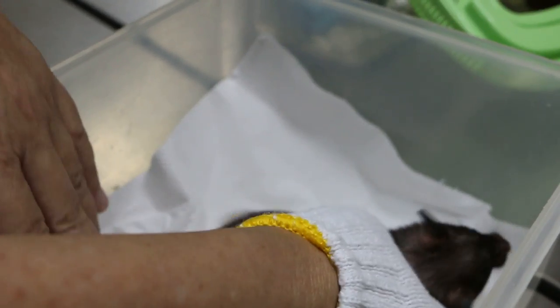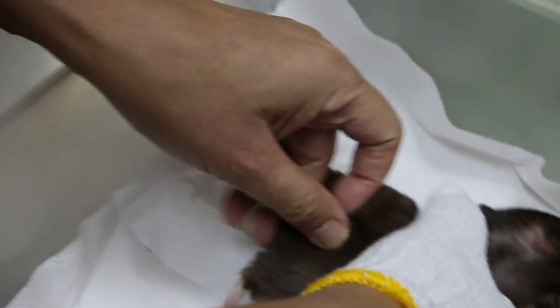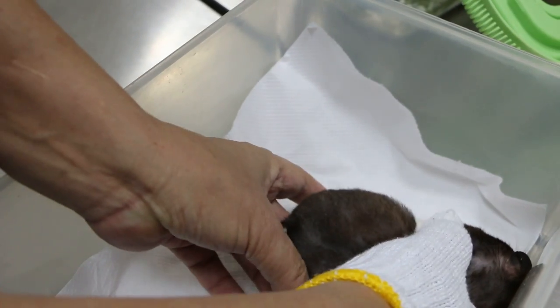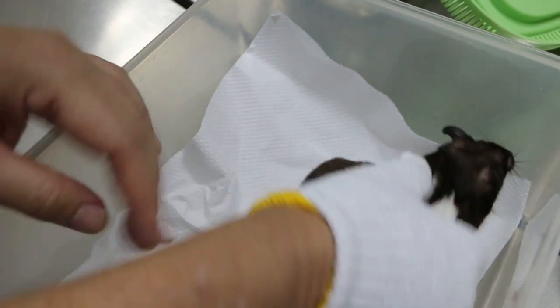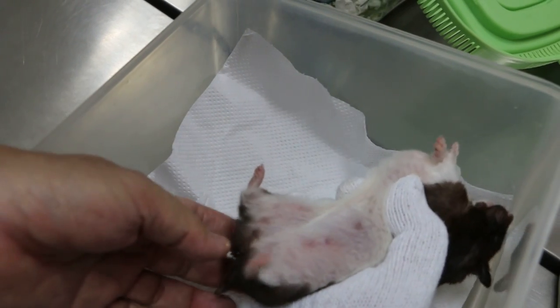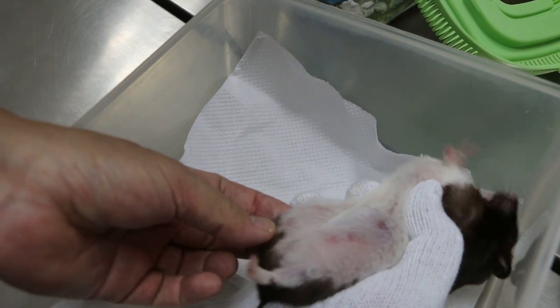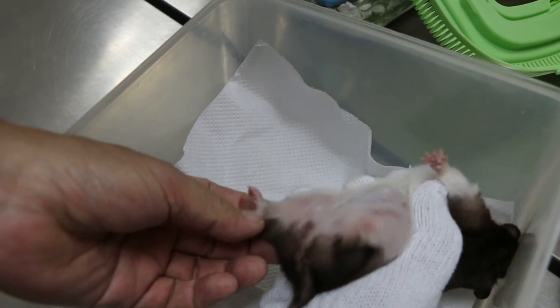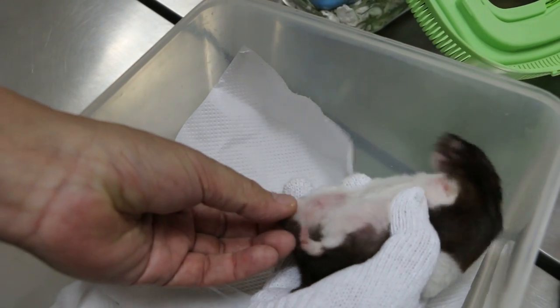She fell down from somewhere, right? Or the foot got caught in something. Might be, yeah. We didn't witness the accident. They are very active, and our cage is 2 stories, so they might have jumped out and broke it. 1 week already, so there might be some healing there.